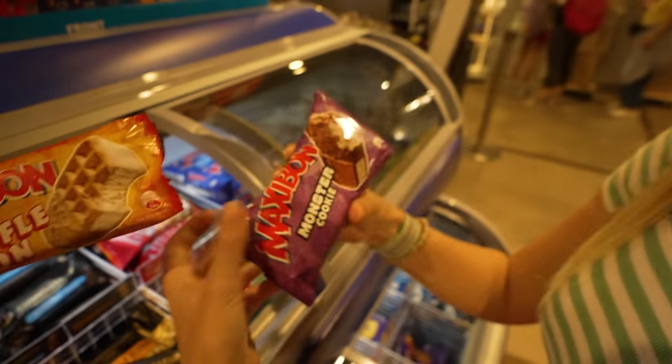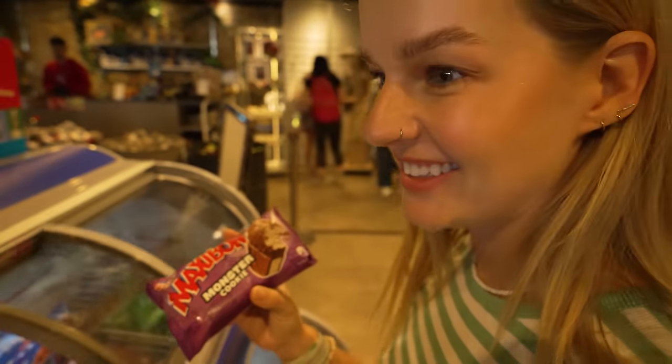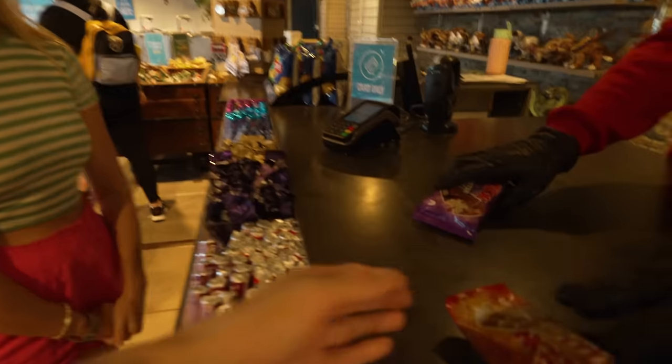That one, I might go for this one, which is like the same, but the monster cookie. Okay, just these two today. Just these. Let's take these back to the motorhome, put the AC on, and eat them before they melt. Yeah.